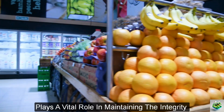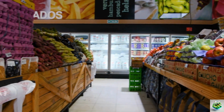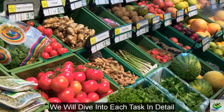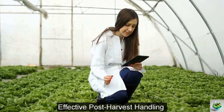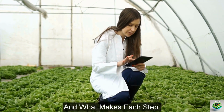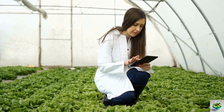Each step plays a vital role in maintaining the integrity and market value of the produce. In the following sections, we will dive into each task in detail, exploring how they contribute to effective post-harvest handling and what makes each step essential for delivering top-quality crops.